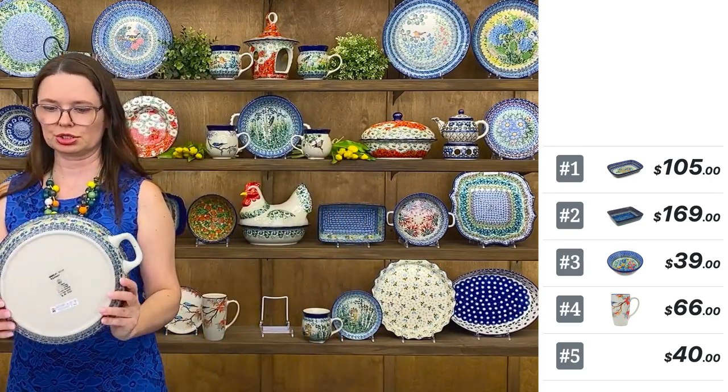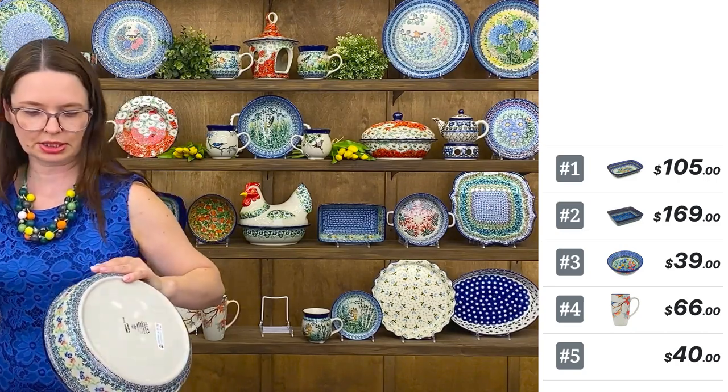Now this is the 10 inches in diameter, I believe. Let's scan it and check.